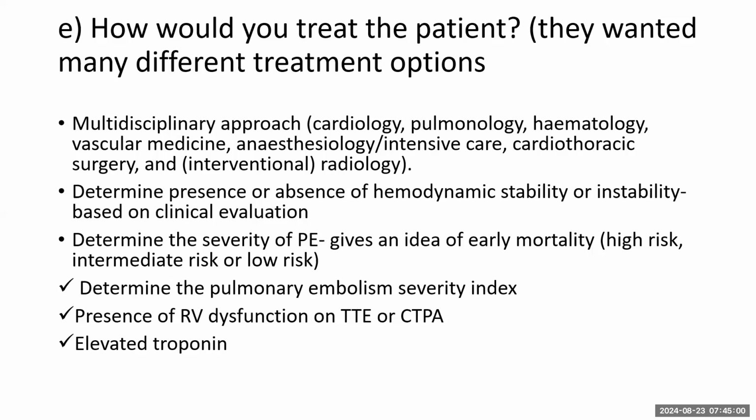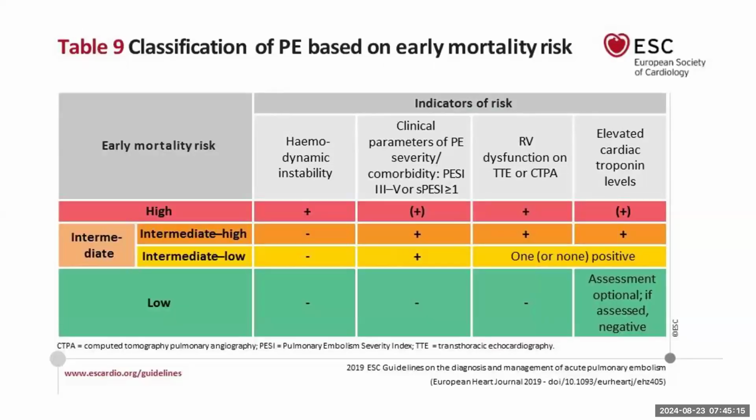I also want to determine the severity of pulmonary embolism. It's based on these criteria: the pulmonary embolism severity index, the presence of right ventricular dysfunction on transthoracic echo or CTPA, and also elevated troponin. So my index patient is placed at intermediate risk for early mortality because the patient is hemodynamically stable and also has an sPESI score of 2.